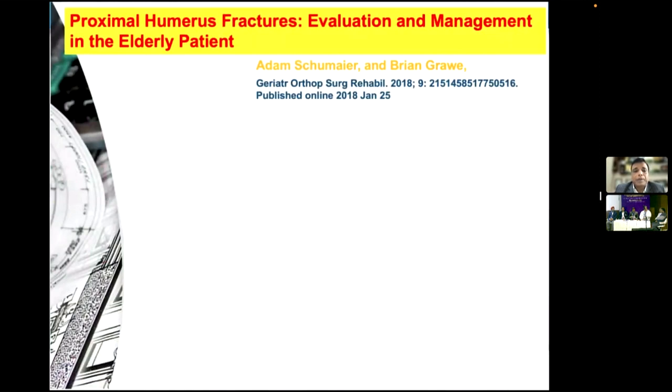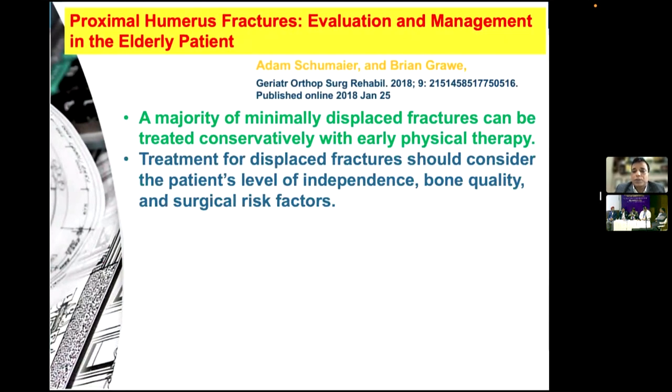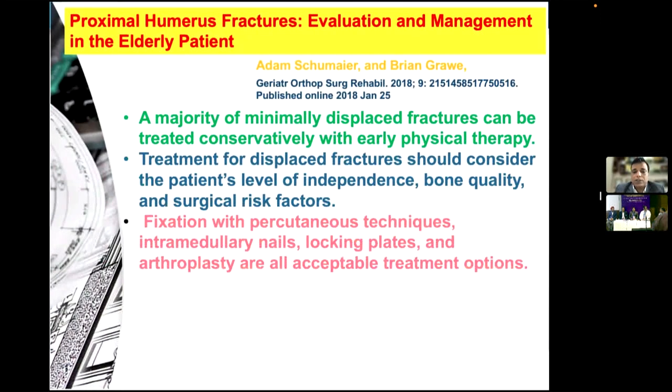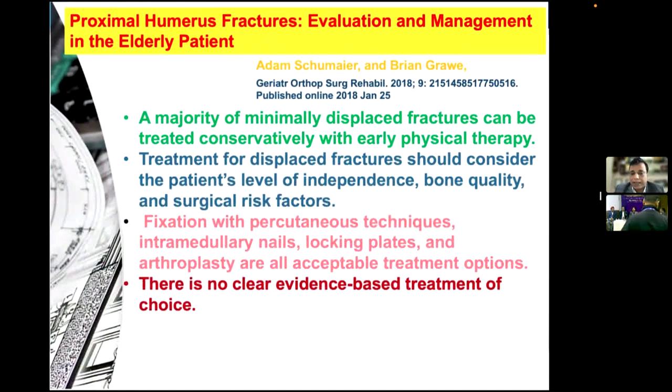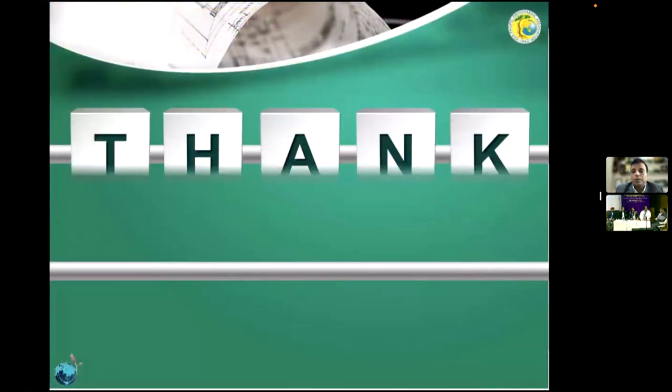So I'll conclude by quoting this study that a majority of displaced fractures are treated conservatively with early physical therapy. Treatment for displaced fractures should depend on the patient's level of independence, bone quality, and surgical risk factors. Fixation with percutaneous technique, intramedullary nail, locking plate and arthroplasty, all are acceptable treatment options. Mind it, there is no clear-cut evidence-based treatment of choice for every patient. So you need to consider your own comfort level, your skill, and patient condition in decision making. Thank you.